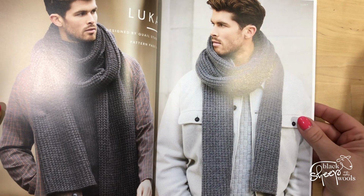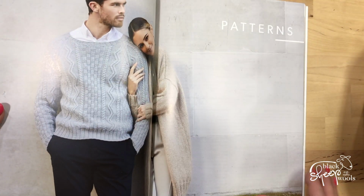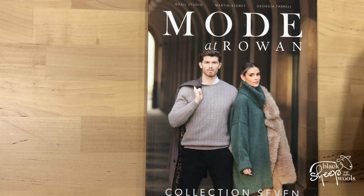Again, you don't have to make it as long. It does look lovely wrapped round like that, doesn't it? But you wouldn't have to make it that long. And then we get onto the pattern. So there you go. That's the 16 designs in Mode at Rowan.